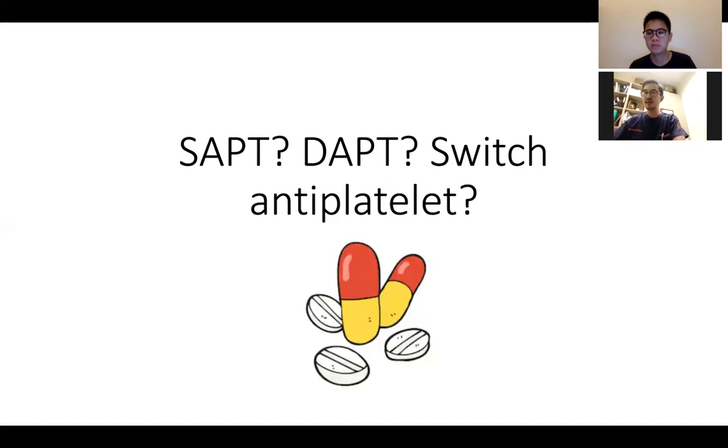So, to summarize this, I would say that you have to match it to the patient. If the patient has a high-risk TIA, or a mild stroke with not much risk of bleeding, or a large vessel stenosis, then dual antiplatelets might be better than single antiplatelets.